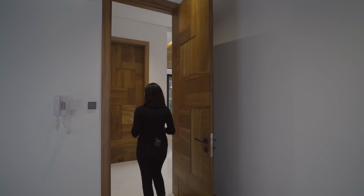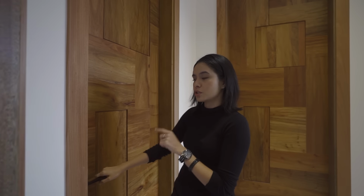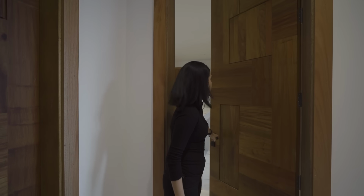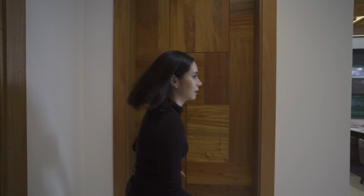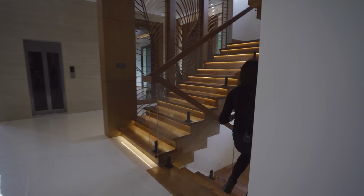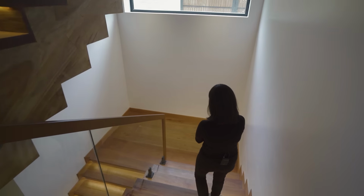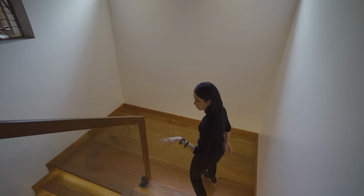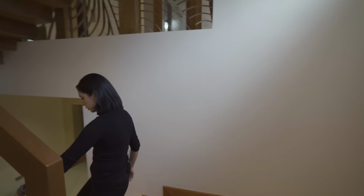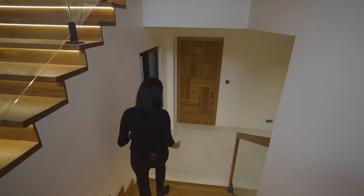Okay, right next to this one is a locked door, but it's storage. And then this is gonna lead us back to the kitchen that we saw earlier. Okay, so now we can go down to the basement. So your steps are standard, but it's a little towards the señorita side, so it's very easy to go up and down them. And they're floating, so you have lighting underneath all the steps, so that during the day and especially at night, it's gonna look marvelous. And you can see where you're going.